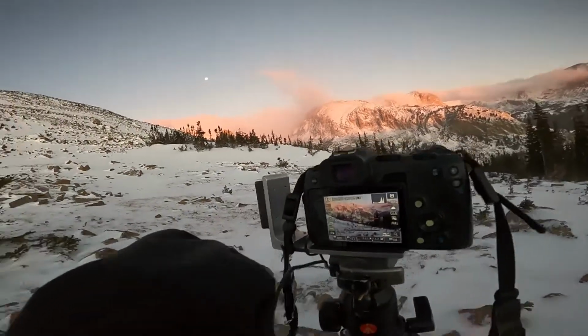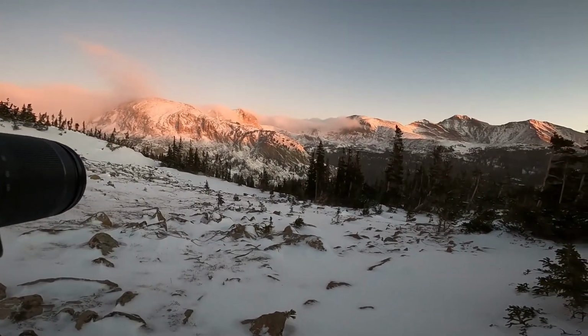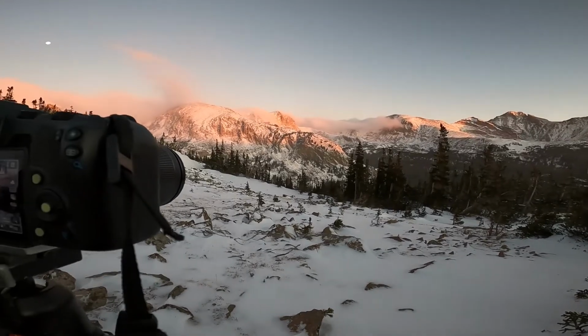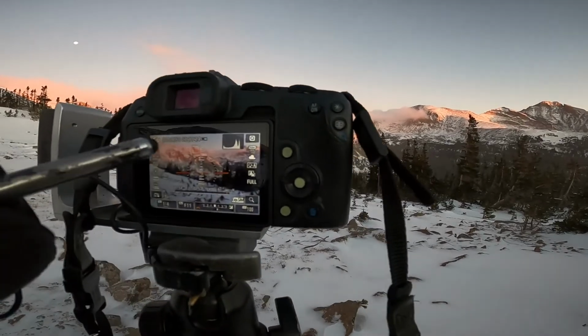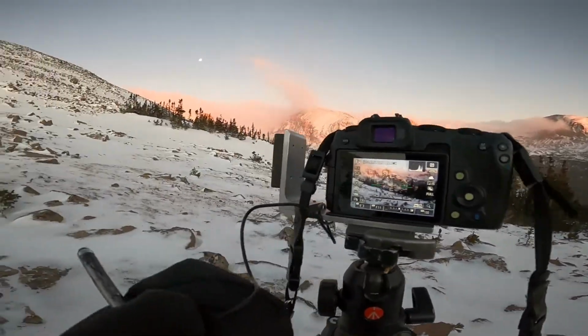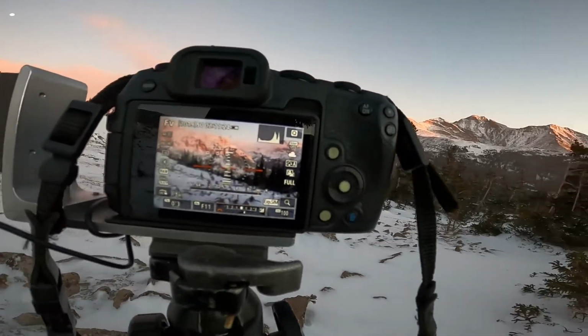And I've moved over here and gotten a good composition. So let's see if I can get a couple of shots off. I'm going to focus directly up there on the light on Mount Alice. Take a shot there.